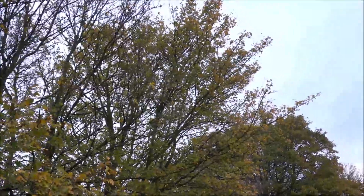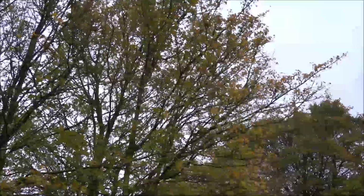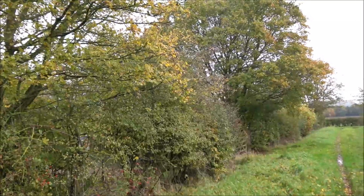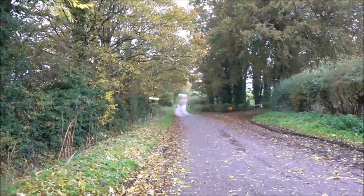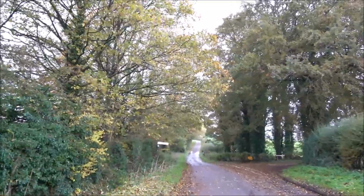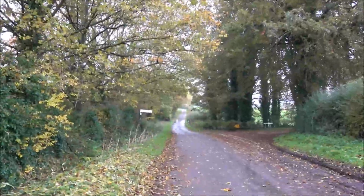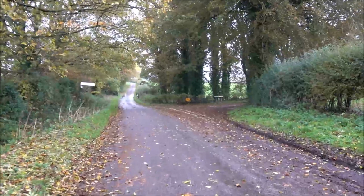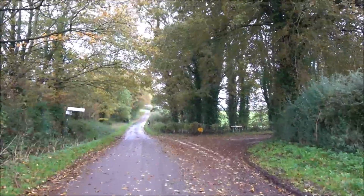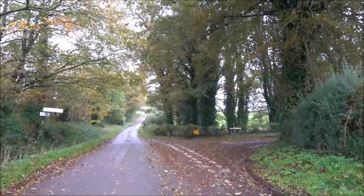There's a squirrel up there in the tree. I've lost him now. We are back at Witch Hole Plantation. Just about to head to the first of the ponds. Flash might well be coming out.